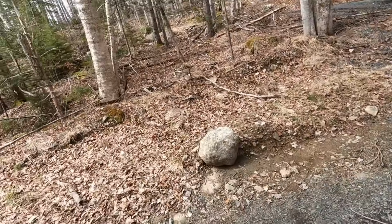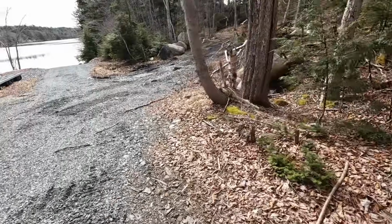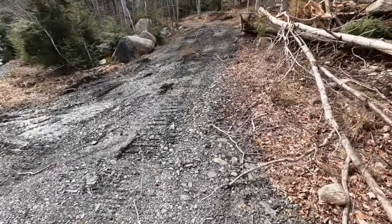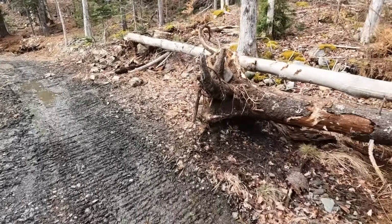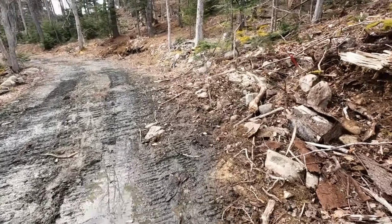I gotta clean up all this brush and fallen trees. Got some here. I gotta cut it to fit. Cut the stumps off. Haul a bunch of stumps out.